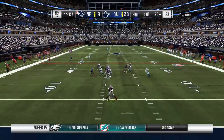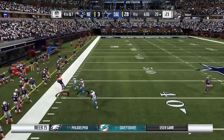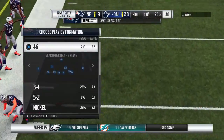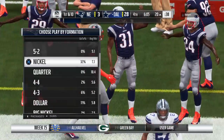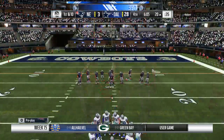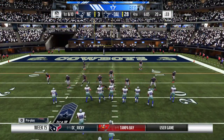Desperation time. Prescott on fourth. And this is going to be incomplete. Boy, it looked like he had it and dropped it. And now possession's going to go over with a football at the 20-yard line.